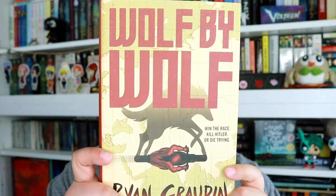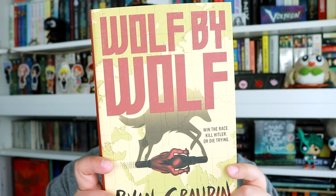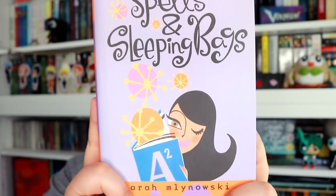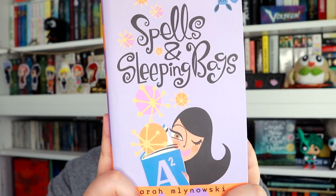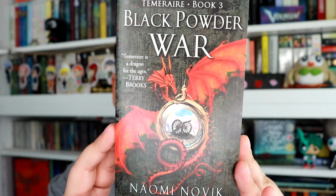A book with a title exactly 10 letters long. I thought I was gonna have to steal Lala's answer of Six of Crows, but then I remembered Wolf by Ryan Graudin. A book title that starts and ends with the same letter. Throwing it way back here with Spells and Sleeping Bags by Sarah Mlynowski. A Mass Market Paperback book. I have entire shelves of Mass Market paperbacks, but for this I chose Black Powder War by Naomi Novik.